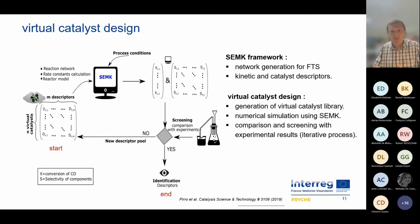How do we propose to proceed in that case? Well, that is to, with the fundamental model, with the elementary step-based kinetic model that we have, do what we call a virtual catalyst design. And that involves, of course, a screening.